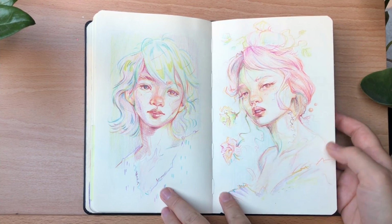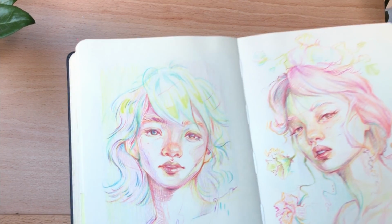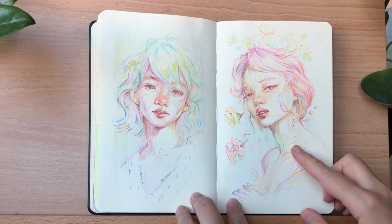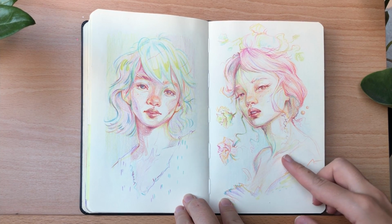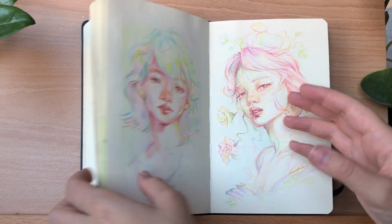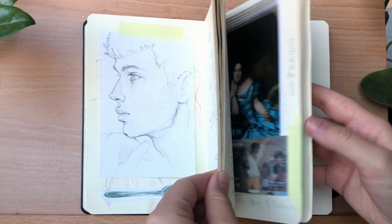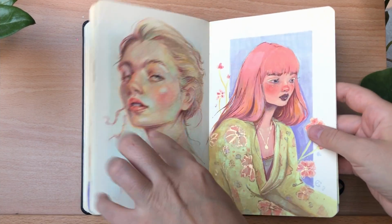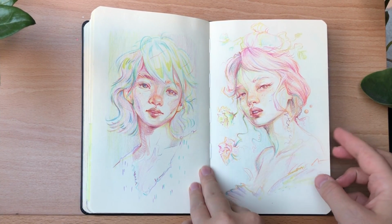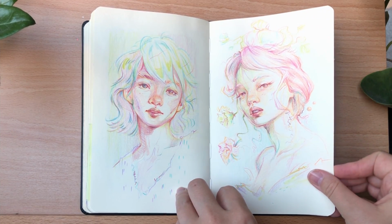Here are more colored pencil sketches. You can see a process of drawing this one on my Instagram TV. I think it was quicker than my usual colored pencil sketches, quicker than this one, for example. But the way of drawing is actually the same.